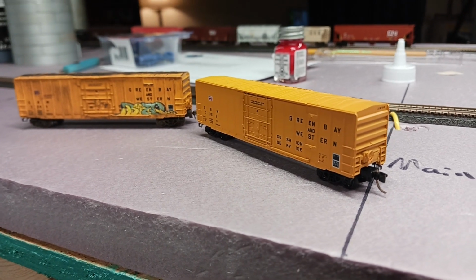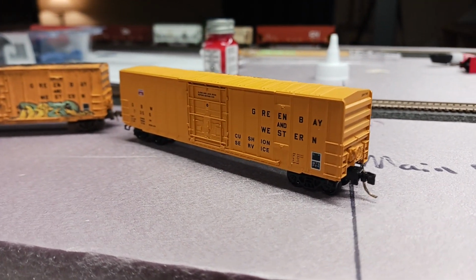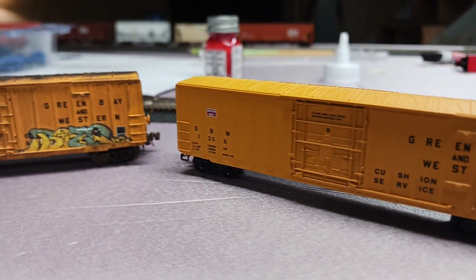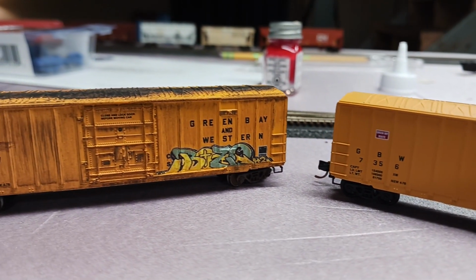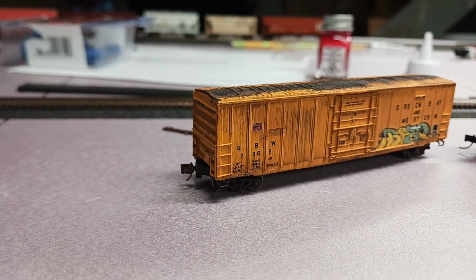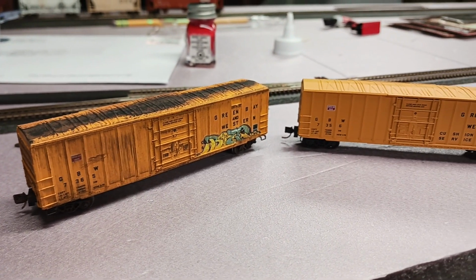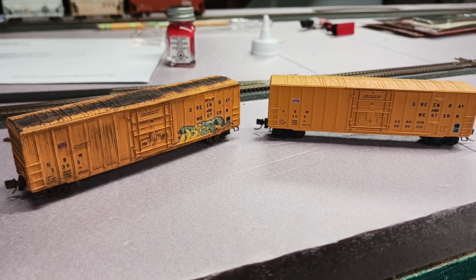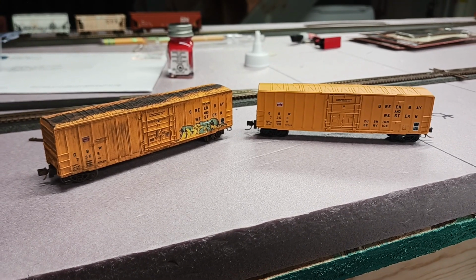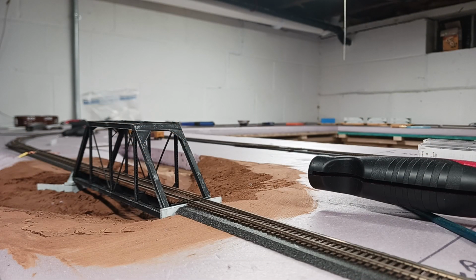So the nice thing is I get to see it in real life very often. I live and I work where I see the CN almost every single day. It's something that I can see and model and have something to go off of. But with modeling the Green Bay and Western, I get to have a realistic route and locations. Obviously, the Green Bay and Western truly ran through the cities that I'm modeling and through many more.